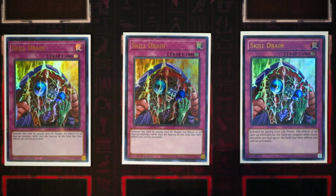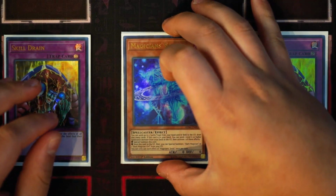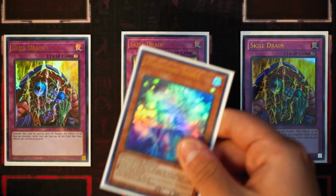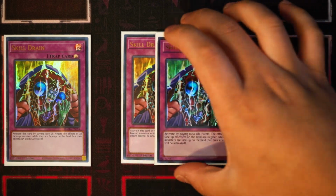And you can also turn off Skill Drain in this deck anytime you want with Magician Souls, because Souls says that you can send up to 2 Spell/Trap cards from your hand or field to the graveyard as cost. So if you want to turn off your own Skill Drain, you can just activate Souls' effect, send Skill Drain as cost, and then on resolution, since Skill Drain is no longer on the field, you're able to draw cards using Magician Souls. So yeah, you can turn off this card anytime you want using Souls' ability, which is absolutely insane. But this card is just a blowout card. You need to play it.